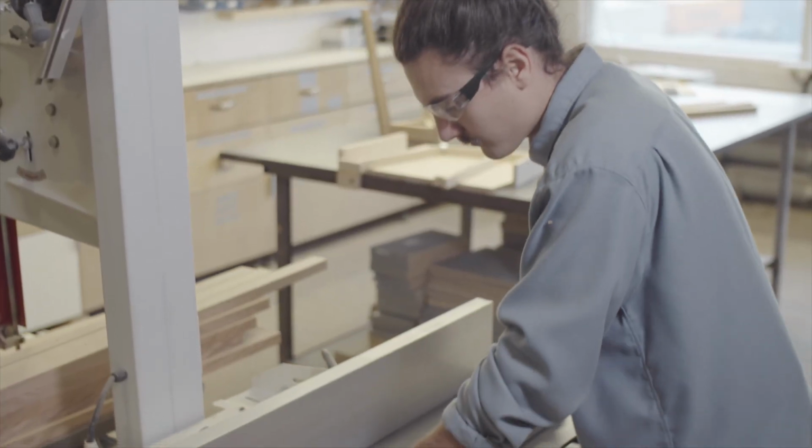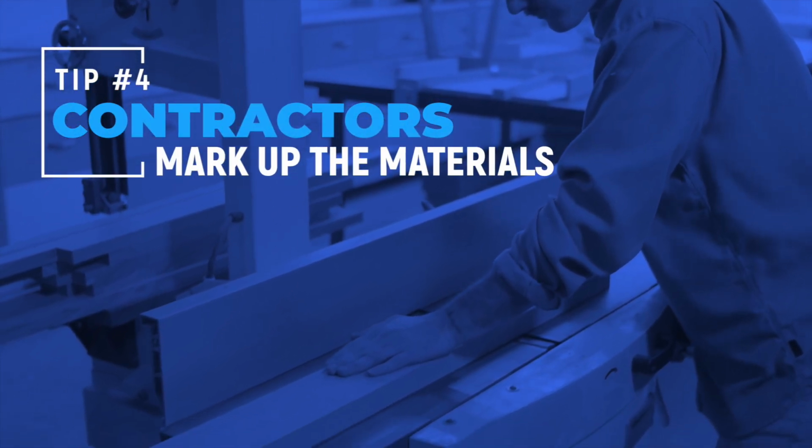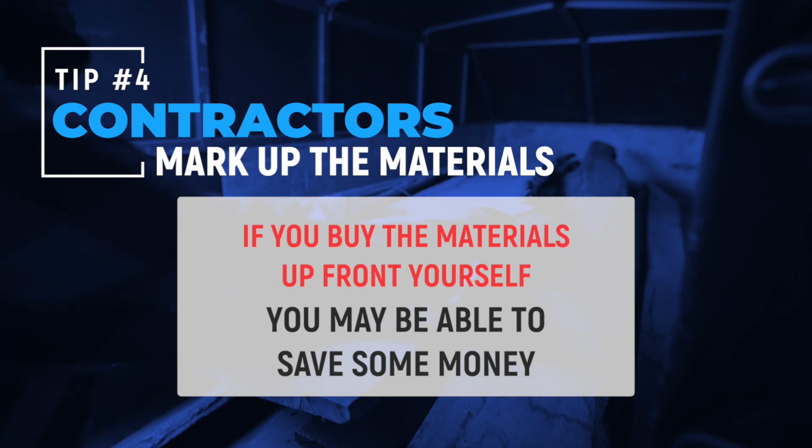Now, if you've been to your local lumber store or hardware store, you probably know the price of wood, and you might be thinking to yourself, oh my gosh, I could have done that myself a whole lot cheaper. That's almost certainly true. Contractors almost always double the cost of the materials to cover not only the materials themselves, but the trips to buy everything, the transportation of the materials, and well, because they can.